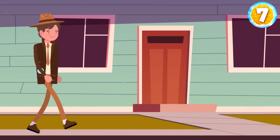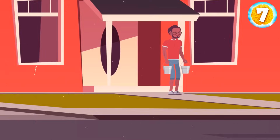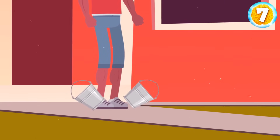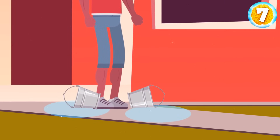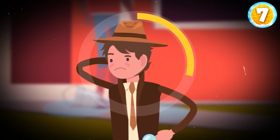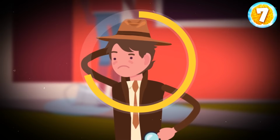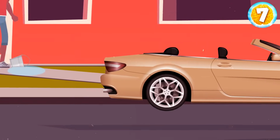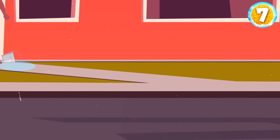Justin was sent to patrol the streets. While walking, he saw a weird picture. A man went out of a house with a bucket of water, shouted, and poured this water on the sidewalk. It took Justin some time to figure out why he had done it. The man had been planning to wash his car, but while he was away, it got stolen.